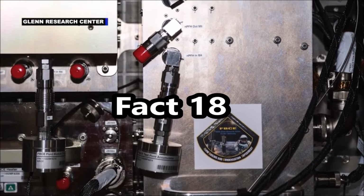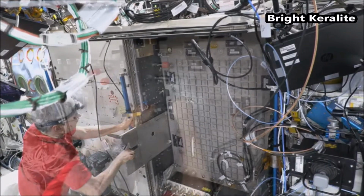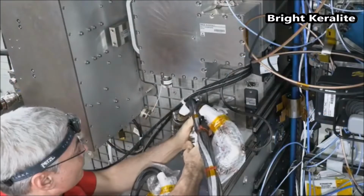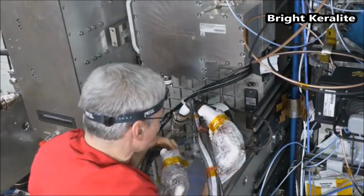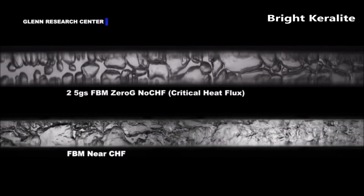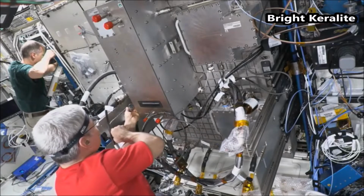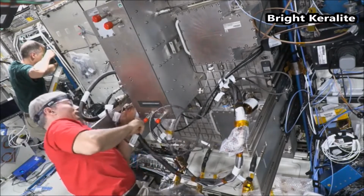Installation began of the flow boiling and condensation experiment. The goal of this new facility is to collect data about two-phase flow and heat transfer in microgravity. We'll need to generate more power during longer space missions, meaning the heat produced needs to be dissipated. Two-phase thermal management systems reduce the size and weight of the system and make heat removal more efficient. This experiment is yet another way the work being done on the space station continues to prepare us for future destinations deeper into the solar system.